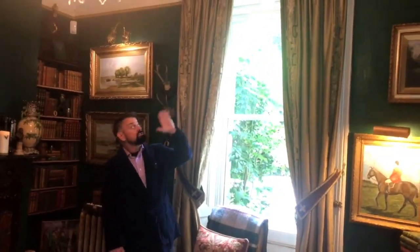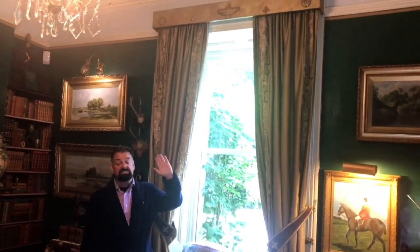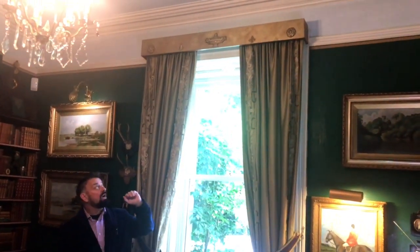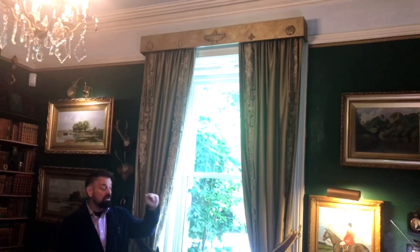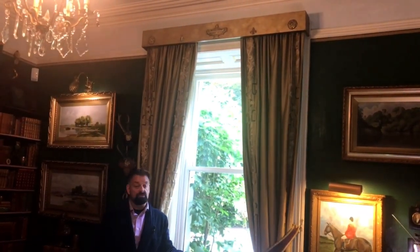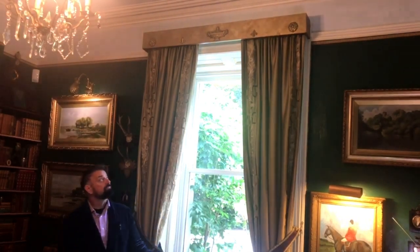I'd like to draw your attention to the lovely pelmets above the curtains. These are made by myself. A few years ago, I set about making something for over the windows to hide the pole that the curtains need to run on. And so I made these box pelmets and installed them, and Chris gilded them for me.